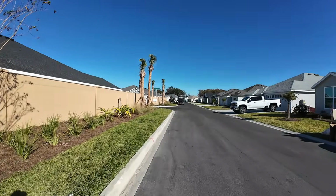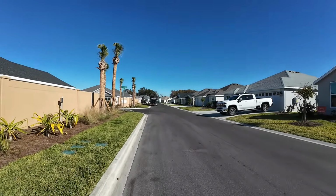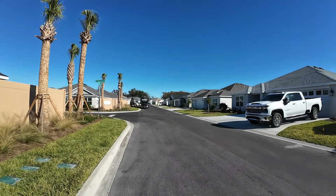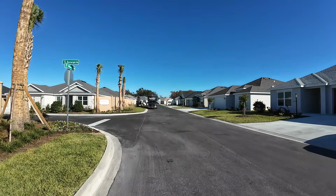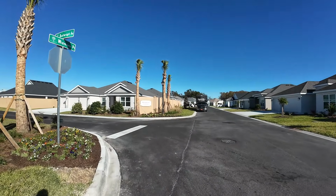As I walk up to this new veranda home neighborhood, you do see that the designer homes on the right, there are a lot of people moving in. There's more cars than when I did the update video a couple of weeks ago.